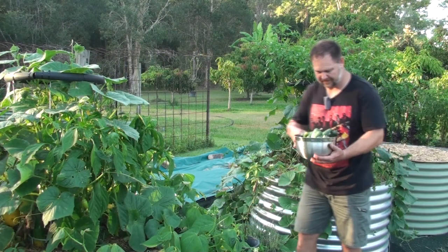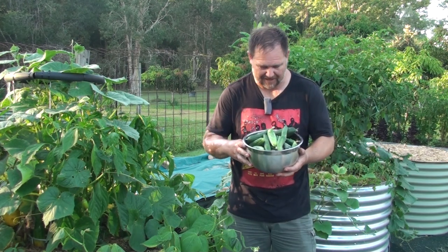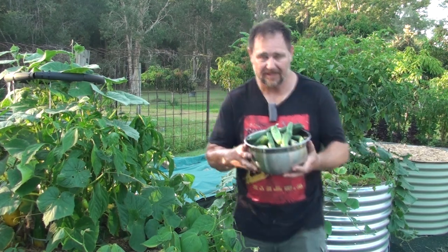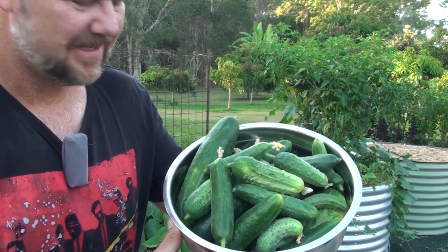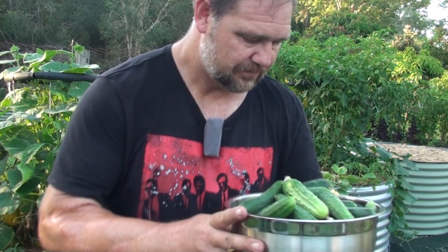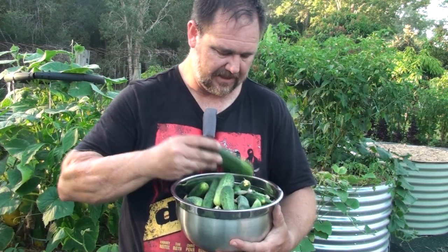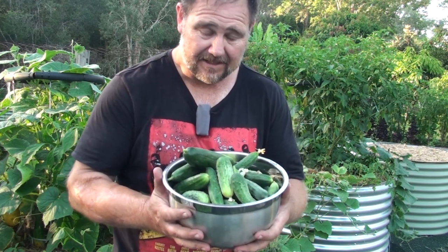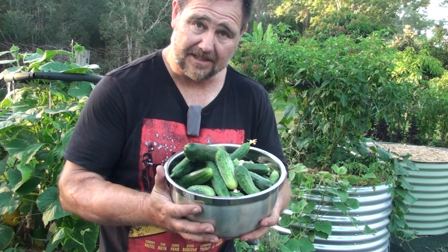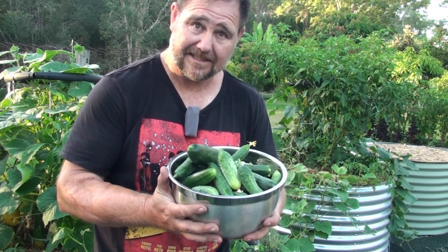All right, so there's all the picking done. What a fantastic harvest this is. Just check it out, guys. Oh my goodness. Pretty well all of them, except for, say, this one and another one, are all good size for pickling. So let's go inside and just prepare that big crock for some pickling sensation.